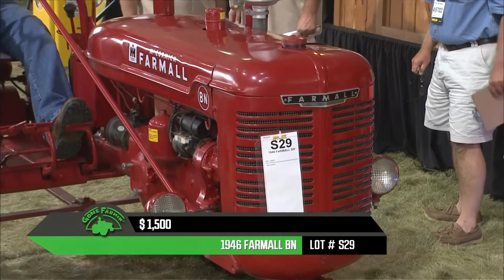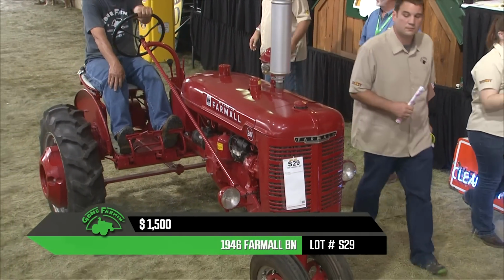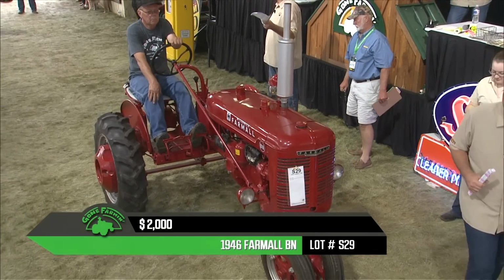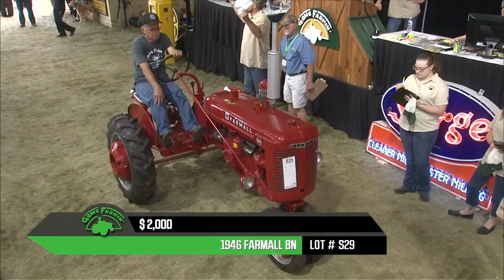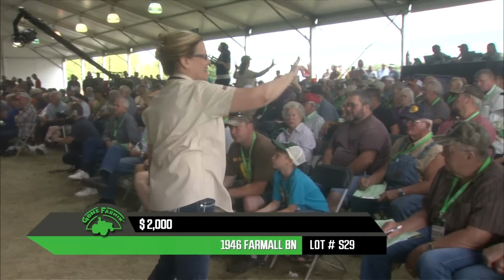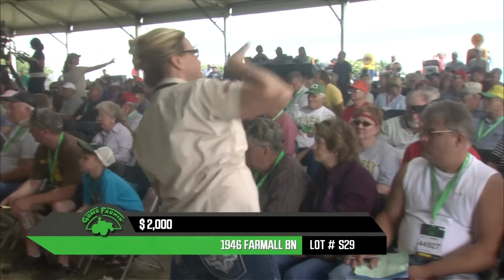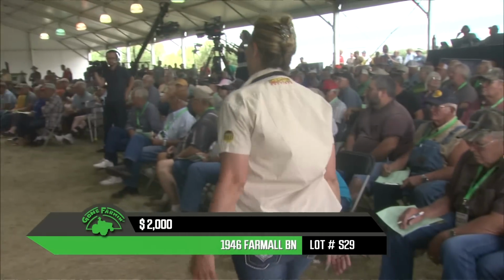This one also has rear weights on it. Pretty nice example of what a BN looks like. You had that offset seat so you could see underneath and had a good view of your work when you were cultivating. And you can see there Kathy working the crowd, making sure that she's got somebody going now.